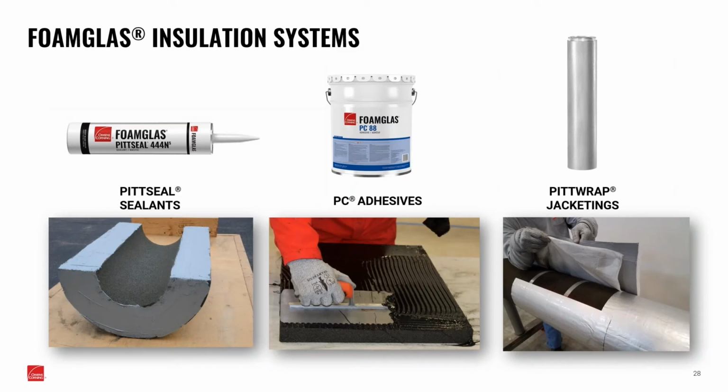We at Owens Corning also offer a full portfolio of FOAMGLAS accessories to be incorporated into these insulation systems. To name just a few, these include PITTSEAL sealants to ensure a proper seal against vapor intrusion on below ambient systems, suitable for the joints in between sections of FOAMGLAS. We have PC adhesives for securement on certain and irregular substrates, and PITTWRAP jacketings to provide weather and freeze-thaw protection for the surface cells of the FOAMGLAS insulation.